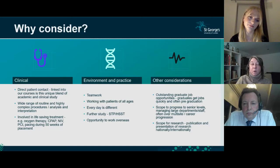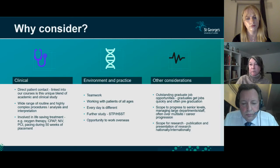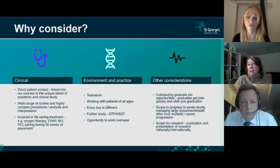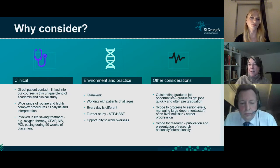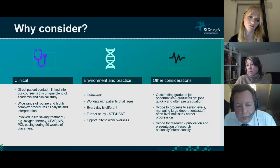We work in teams, so we work with nurses, radiographers, medical staff. A lot of our daily working practice is working with this team, informing them as experts in our field, and collaborating with them to make sure that patients have the best opportunity for health. There are other considerations to think about. There are really outstanding opportunities for graduates. One doesn't have to stay working in the National Health Service. There are many opportunities in industry as well. And there's also the scope to go into research or stay within the field of clinical work, possibly becoming a consultant clinical scientist, or even maybe managing your own department one day.